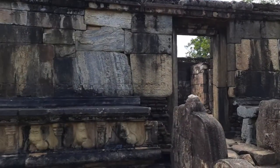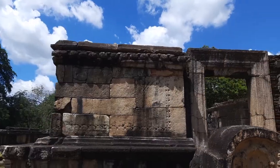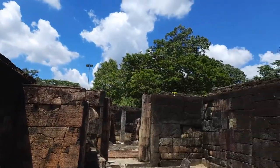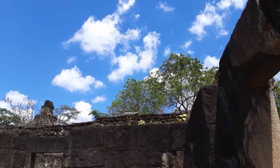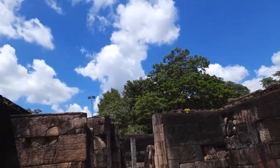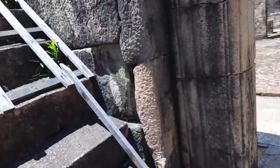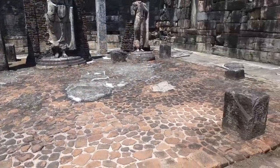Now what we have to do, let's go inside. Look how thick the wall is. So that's where we're already at the entrance. It's very hot. I have to walk on the side. Yeah, I'm also looking for shade. The stairs going up. Oh, it's burning.